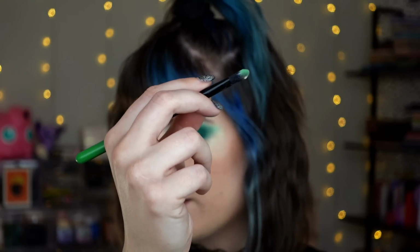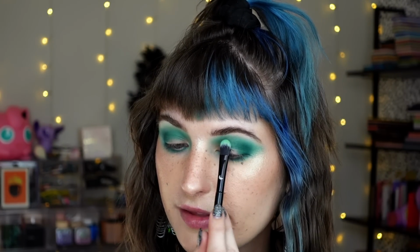I'm gonna use my NYX glitter primer for the lid, of course, just so that I have a nice sticky base to lay my shimmers on so they pop extra vibrant and I can be precise. This is my Unearthly Cosmetics number 9 brush, just a nice large-ish flat brush.